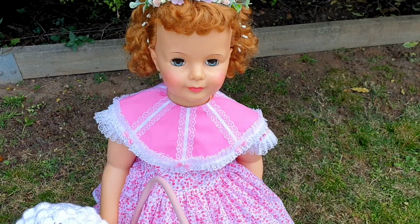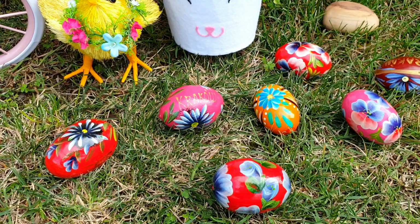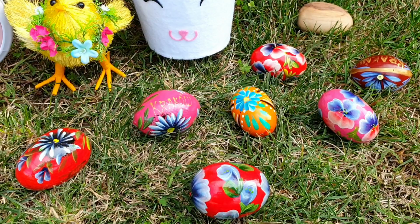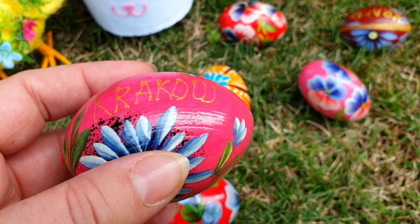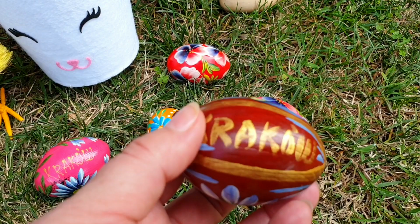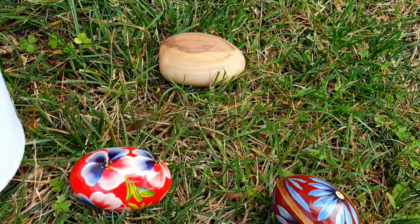And down here, she's going to start collecting some eggs. So we've got a little chick, and there's her basket. And these are actually wooden Easter eggs. My regular viewers know that I have Polish heritage, and so we bring these wooden Easter eggs out every year. They've been beautifully painted. This is from Krakow, as English speaking people pronounce it. So this is a real art form in Poland, painting wooden eggs in beautiful designs. Tottie actually made this one in woodwork at school. Hers is plain, but I just love these painted eggs.